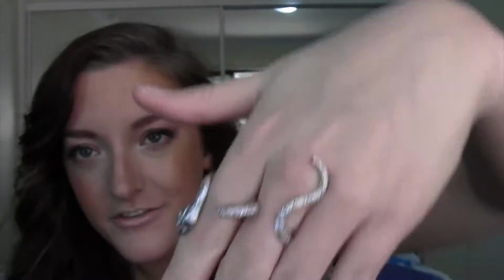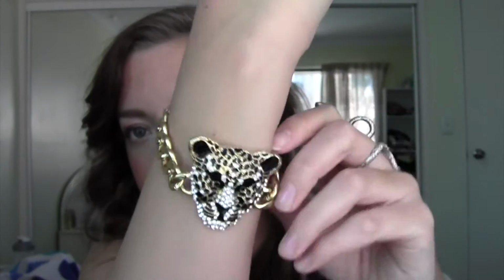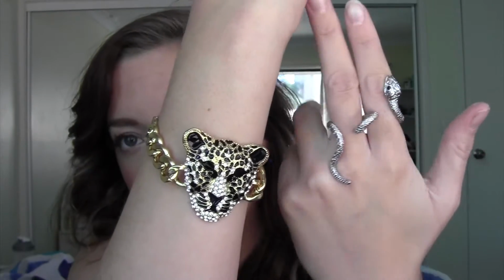Man, guys, look at my ring. Coolest ring ever, right? And then look at this. Cool, eh? Look at that. Yeah, I have exotic animals as jewelry right now.